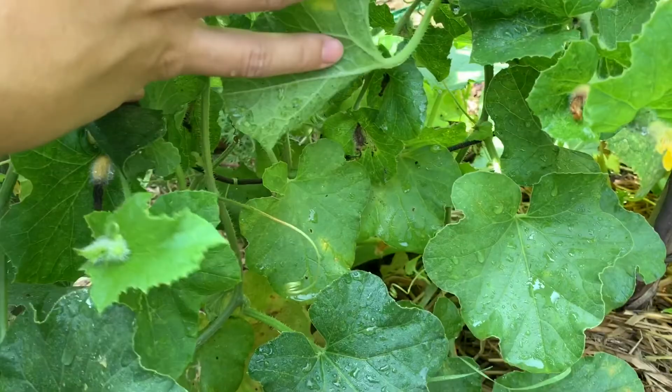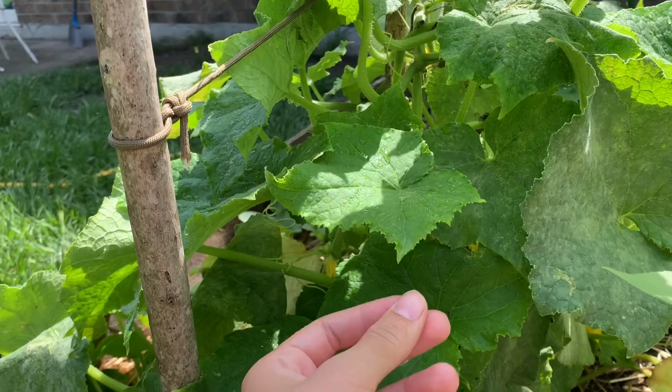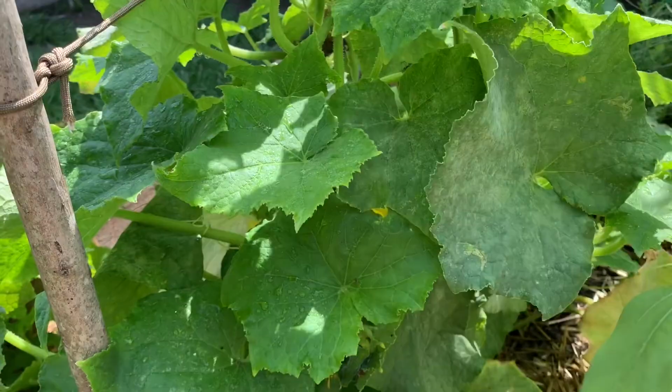I've gotten two cucumbers off of this plant so far, and they were wonderfully healthy cucumbers, so I'm not quite sure what's going on with these, but it is getting super hot, so I just don't think that the cucumber will do much after it starts hitting 100 degrees.